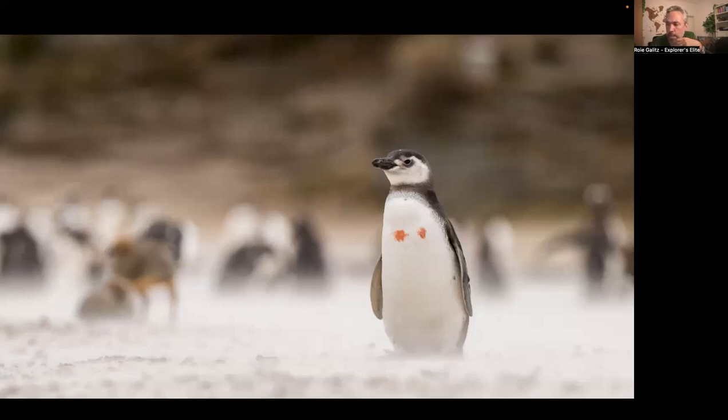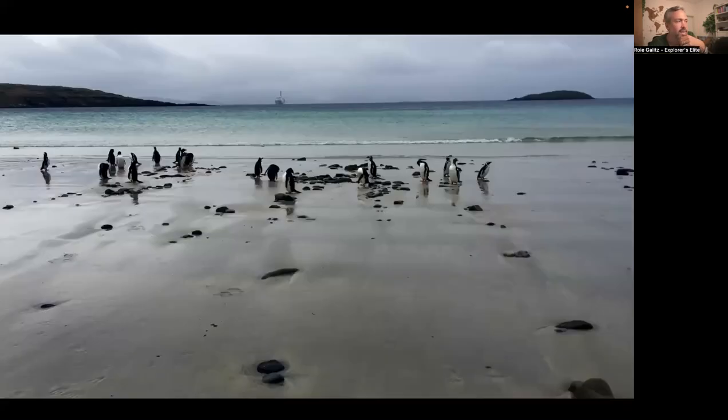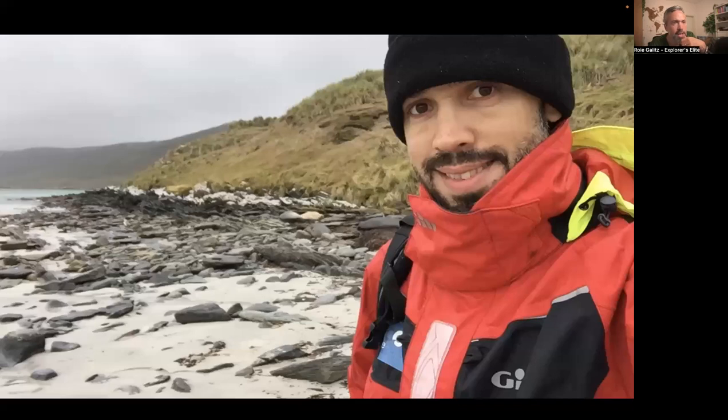Here we have a penguin dressed up like the Little Mermaid. So it's also pretty awesome to see that. But this dirt is just krill that it got all over itself. So this is the way it looks from around on the shoreline, and that's me.